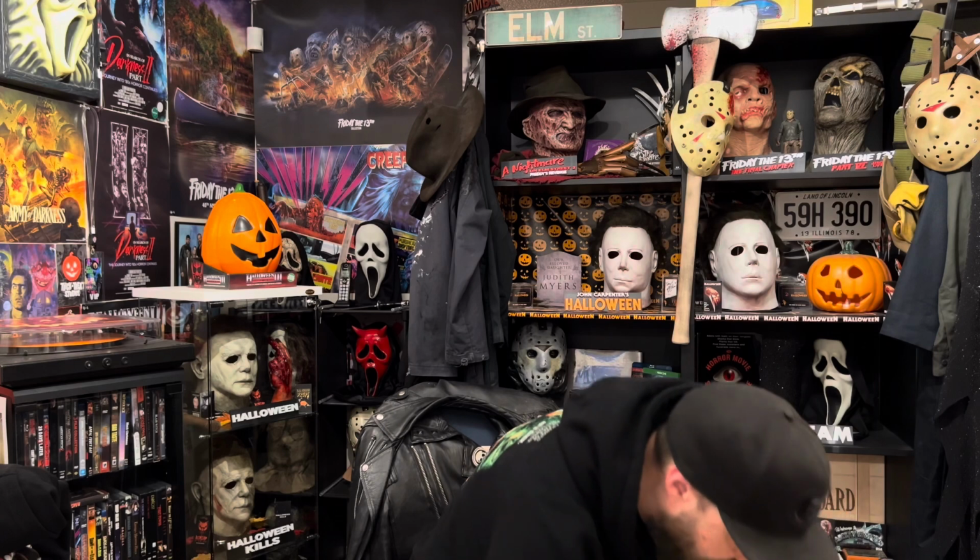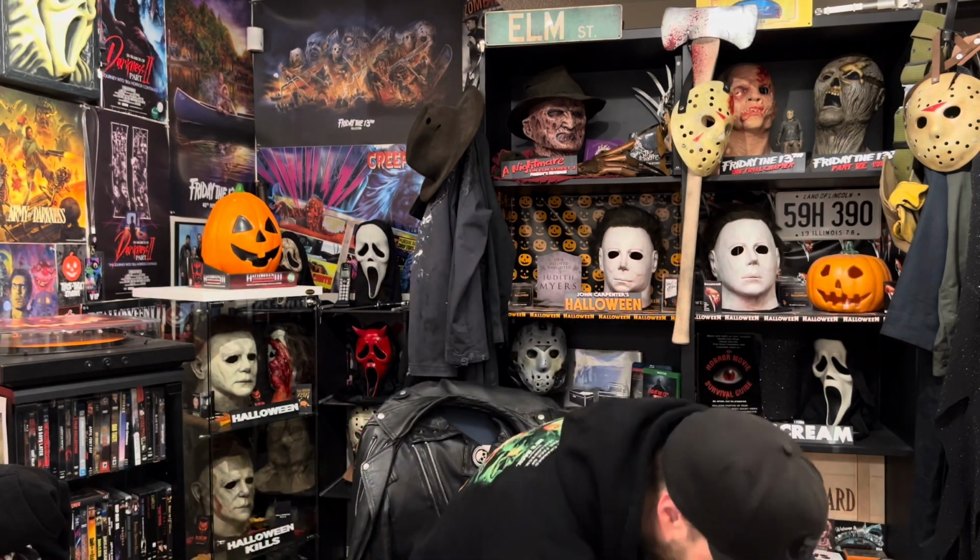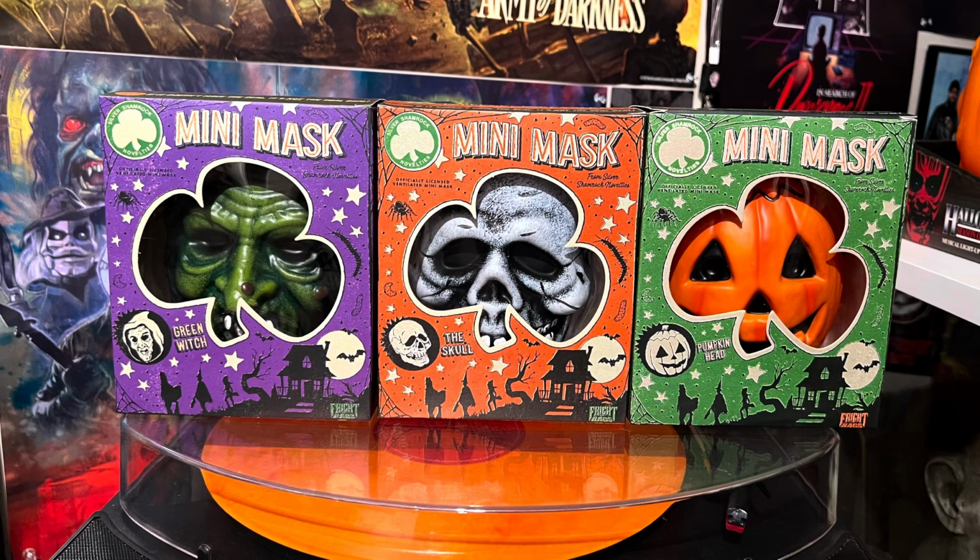Next one, the orange box, which contains the skull mask. Very cool mini mask. Awesome. So I'll give you some better shots of these as well, sort of at the end. And lastly, of course, we have the green witch in the purple box. Awesome. These are really cool. And they're perfect size. Very nice. These will look good on display, of course, in the boxes as well. So I see why people are having a bit of a dilemma taking them out or not, because they're so cool. Anyway, awesome.